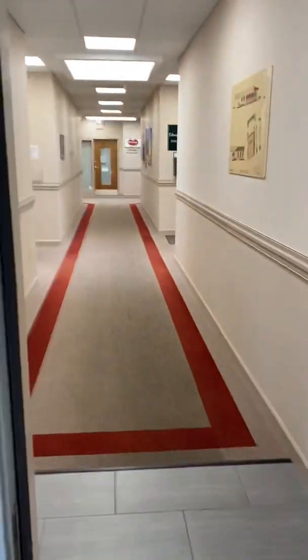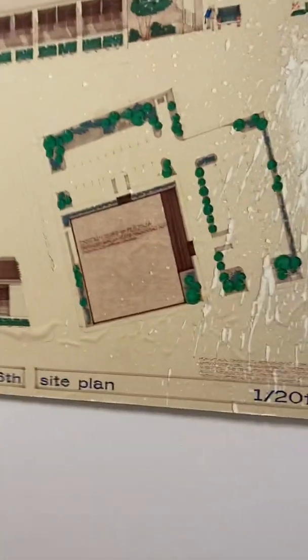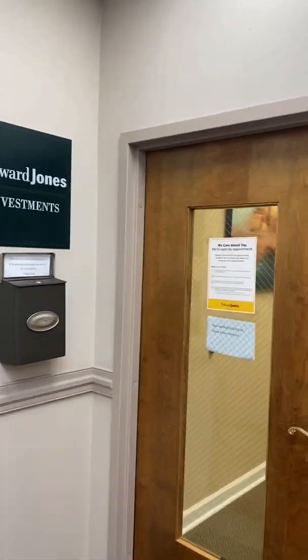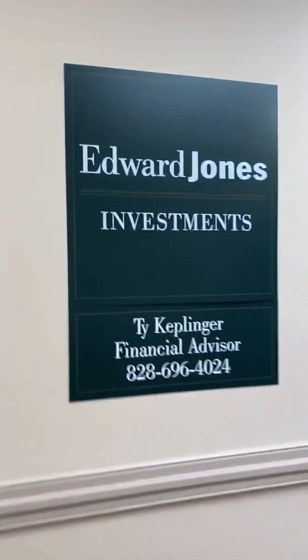Let's go inside. Let me take you inside. As you come in the front door, there's a little layout of the building. That was the plan. There's another law office here. Very nice guy, Ed Harrelson. And an Edward Jones office as well. We work really well with Edward Jones financial advisors. So Ty Keplinger is there.